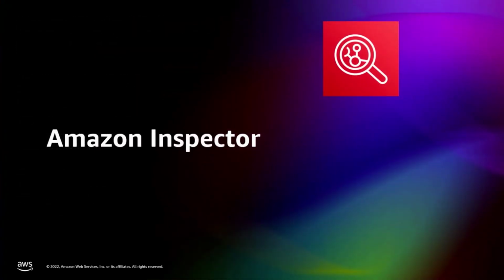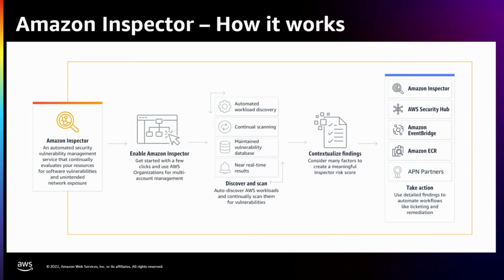Okay, let's move on to Amazon Inspector and what Amazon Inspector can give you when it comes to containers and being able to identify vulnerabilities in your container images. So Inspector, we relaunched this service at re:Invent last year. It is a vulnerability management service focused on doing continuous assessments of your EC2 instances and your container images that are stored in Amazon ECR, the Elastic Container Registry.